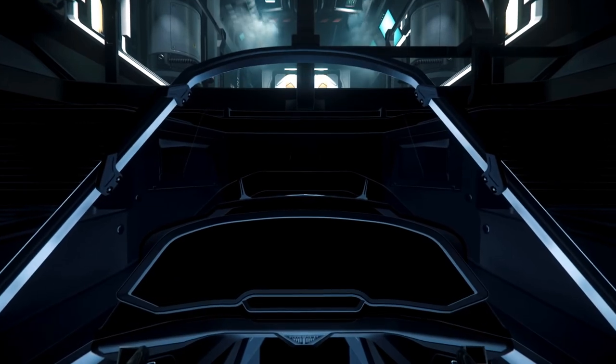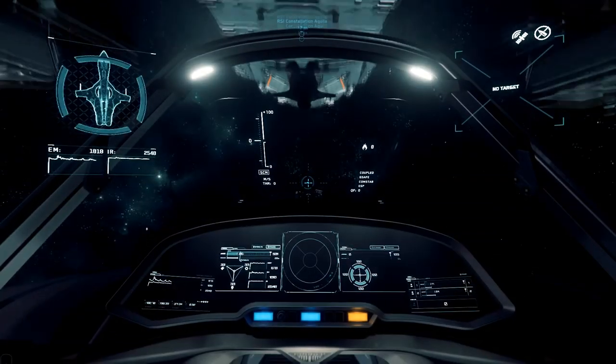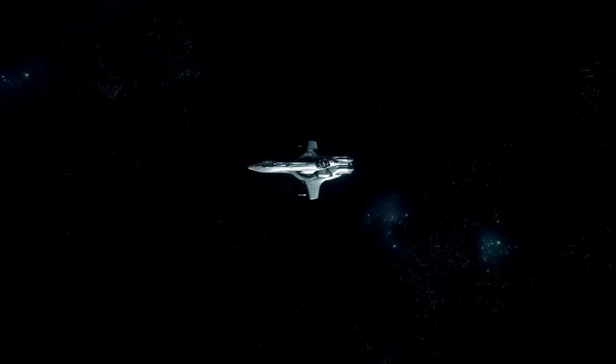The snub fighter is going to have a limited range, and has no inherent ability to quantum travel or use jump gates, so it's going to have to also rely on the mothership in order to be able to jump to a new location.